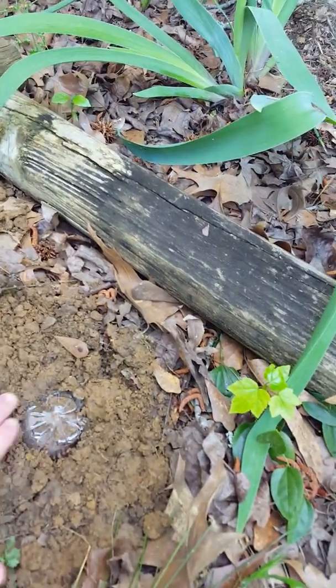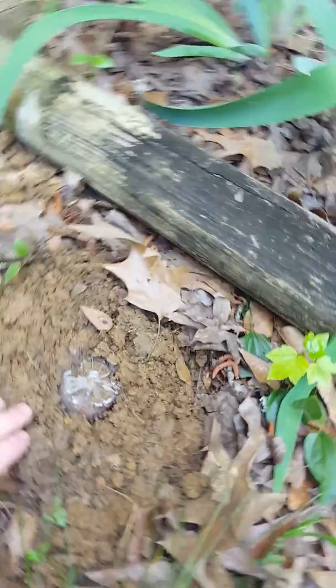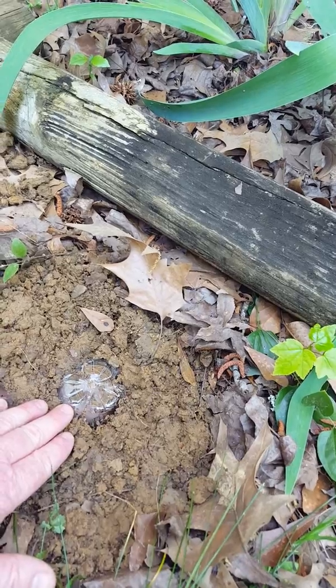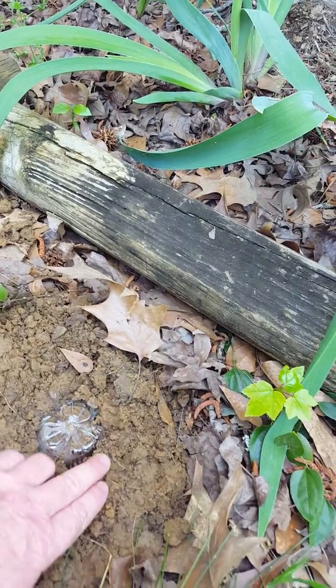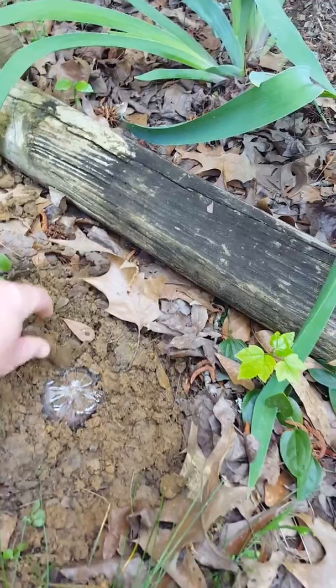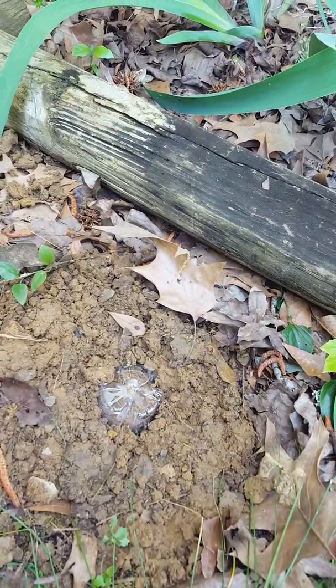So here's the concept. These are set flush with the surface of the ground, so it shouldn't get hit by the lawnmower. Also, it's in the corner here, pretty up close to the house. But whatever the case is, you don't want it to get damaged by anything. But you do want to be able to see the top of the container.